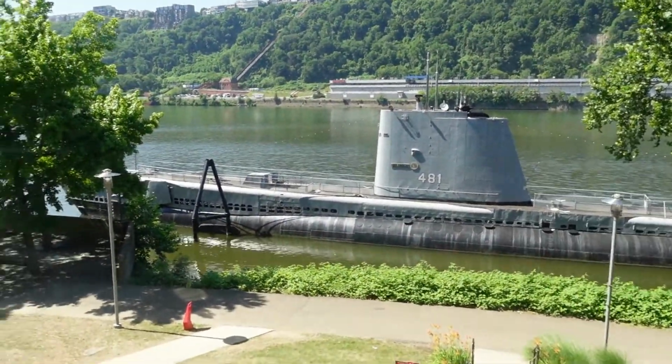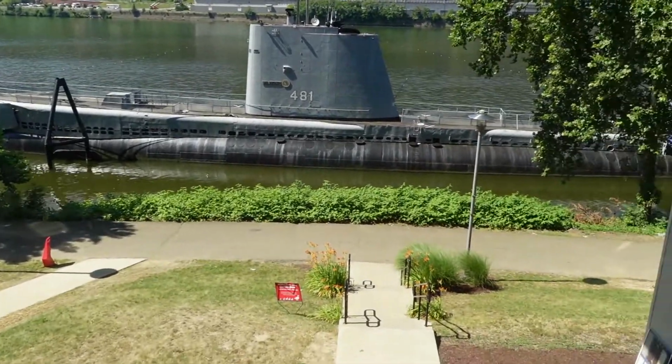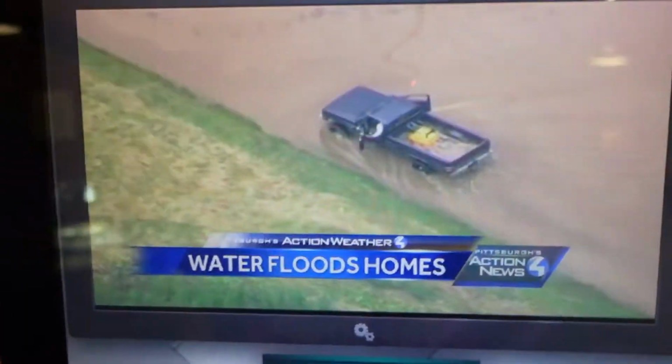Also, we have a submarine here at Pittsburgh, the Science Center. You can go take tours of that and walk all throughout it, but we didn't do that.